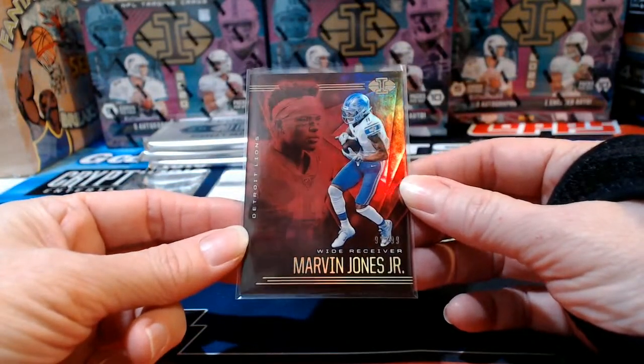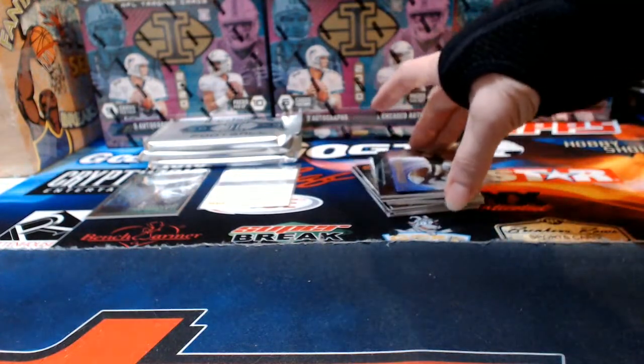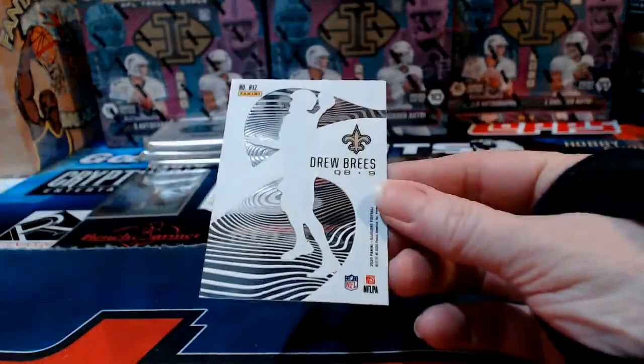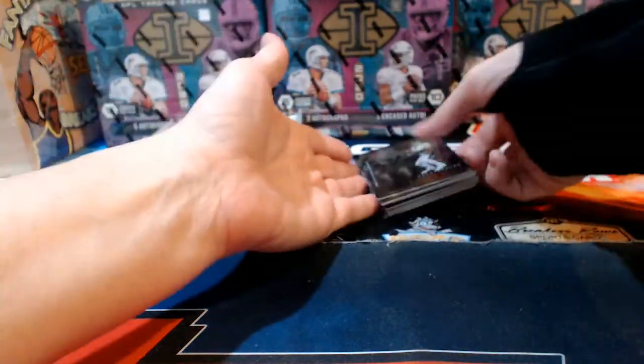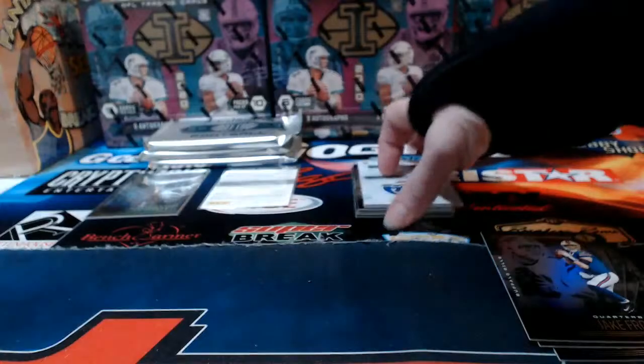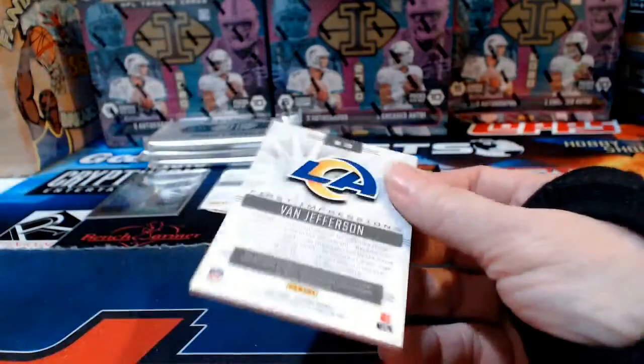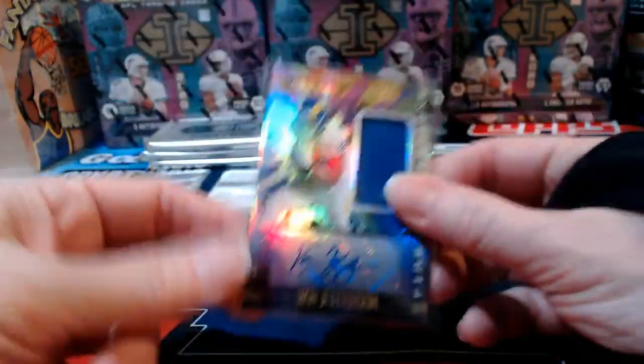Marvin Jones, numbered to 99 for the Lions. You have to think, though, that if Andy continues to, what's the word I want to use, underperform, they would consider giving that kid a shot again, because I mean, he played pretty well, I thought. The Rams and Van Jefferson.